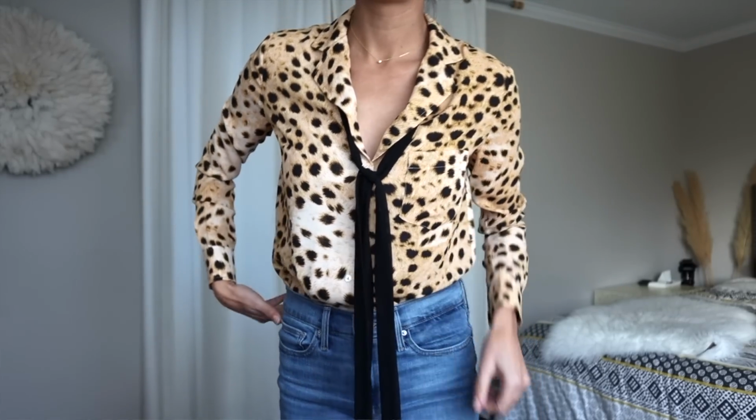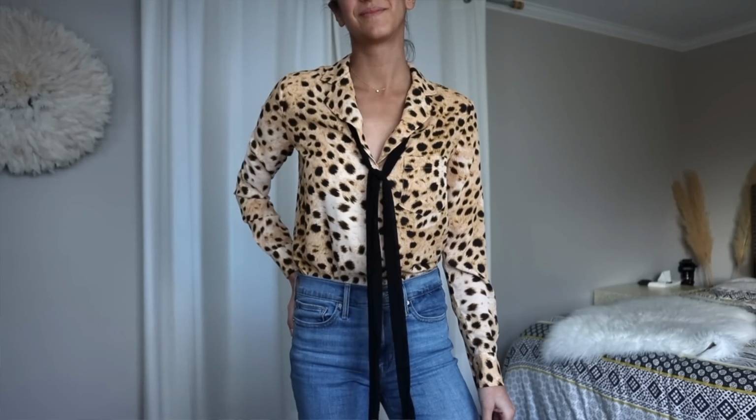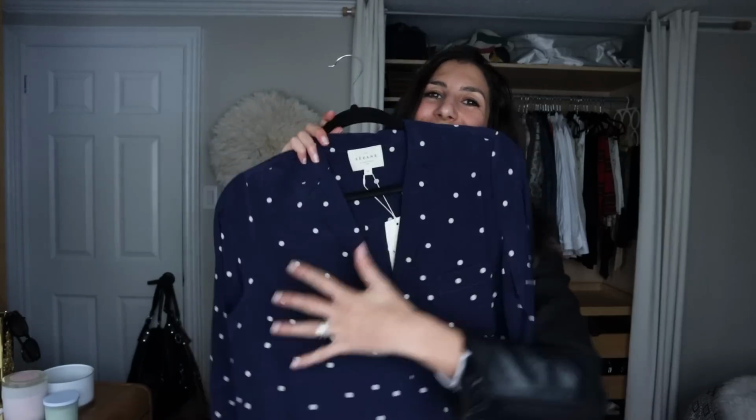This was $34 at my local consignment store. However, because I consign items there and had sold some items, it was free. I didn't have to pay for it. Yay, circular fashion.